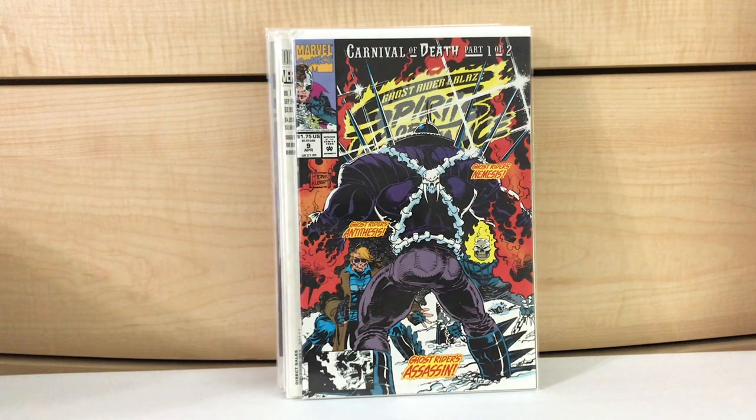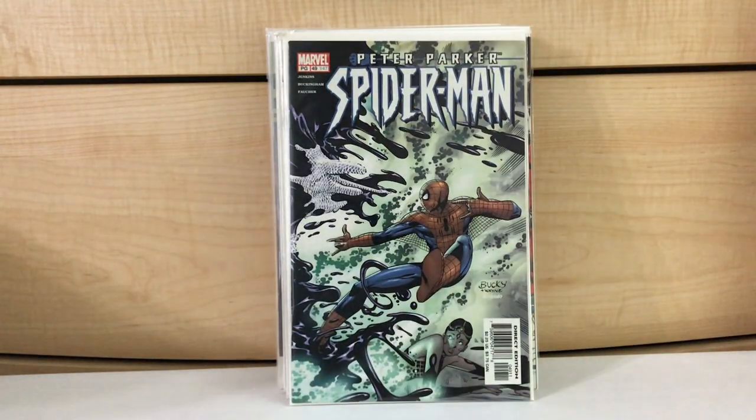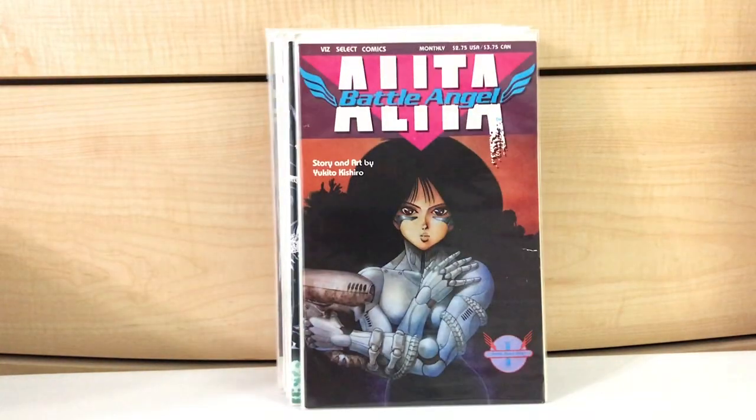The book doesn't go for anything, so that's why I'm at the point where if I see a $3 copy, I'll pass it up, but for $1, I'll definitely buy it. Peter Parker, Spider-Man, number 49. At the time that I bought this, this book was hot. Honestly, I forget what's in this. I legitimately forget. We've got to move on because I forgot what was in it.